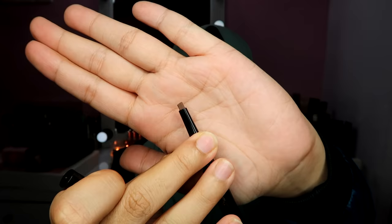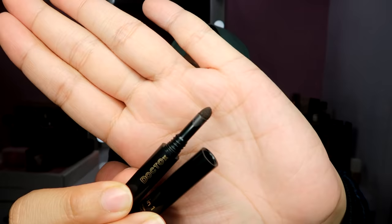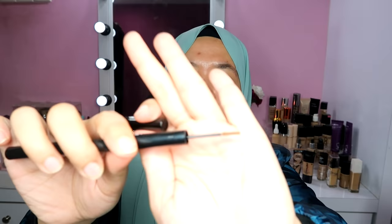Okay, 3-in-1 brow perfector. Oh, dia punya nampak macam Harry Potter. So dia kata 3-in-1. So you get the eyebrow pencil. I have 2. So tengah-tengah ni, bila buka, you get eyebrow powder. And then lagi satu, oh, the mascara. Eyebrow mascara at the end. Wow, 3-in-1 y'all. Memandangkan dia tak ada spoolie, I guess I have to brush my eyebrow manually.